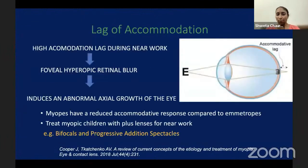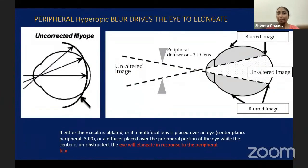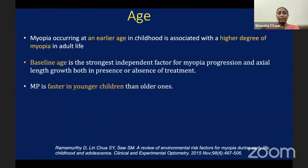So there are 2 theories of progression. One is the accommodation lag theory, which says that when there is accommodation lag during near work, there is foveal hyperopic retinal blur, which induces an abnormal axial growth of the eye. Another theory says that it's not the central retina but the peripheral retina, so peripheral hyperopic blur drives the eye to elongate. So what are the factors?